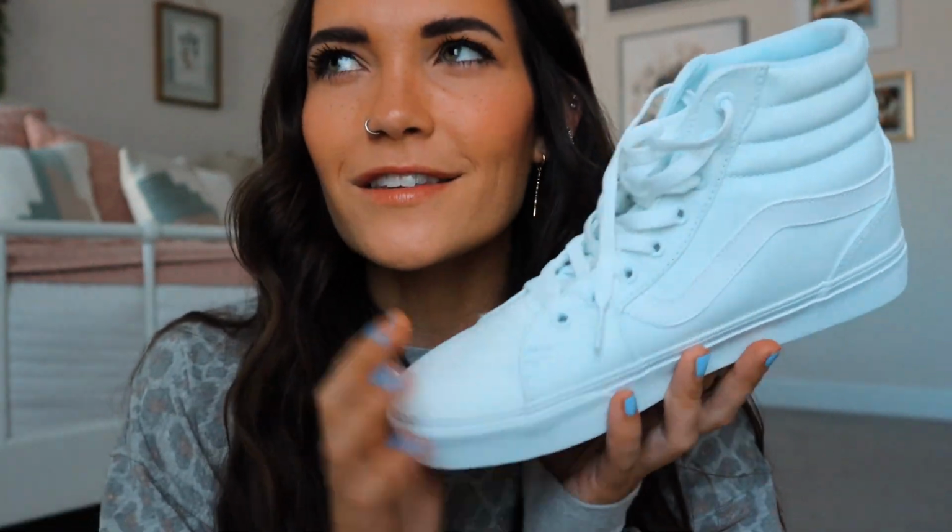I have obviously a ton of sneakers and I love a nice white sneaker. It goes with everything. But the high top vibe sort of changes the game a little bit. I don't know, I feel slightly intimidated by styling these. So I'm excited about that. I'm excited to break those in and see how I'm gonna wear them.